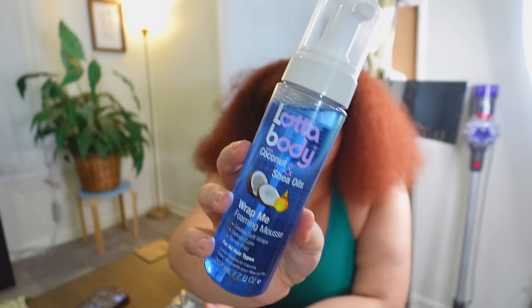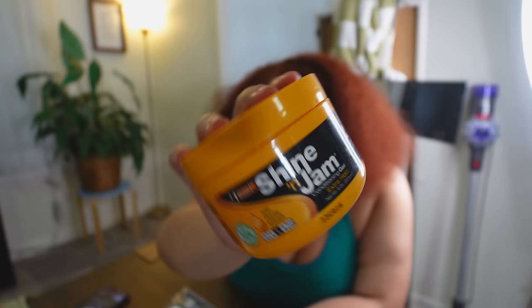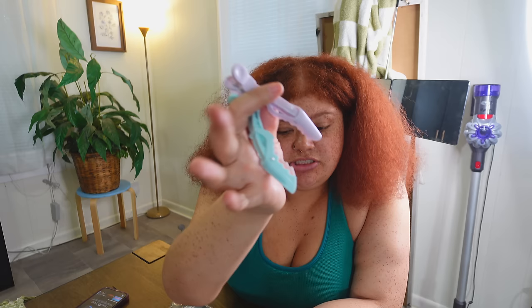And also let me show you everything that I got to do my hair. Now, I want some really long twists, but I feel like this hair may be a little too long. We'll see. I got Cuban twist hair. This is my first time ever working with Cuban twist hair. This is the mousse that I use, Shine and Jam, my fave, even though it does leave me feeling a little greasy, a little oily after. Some rubber bands just in case, clips just in case. I'll probably end up using those.